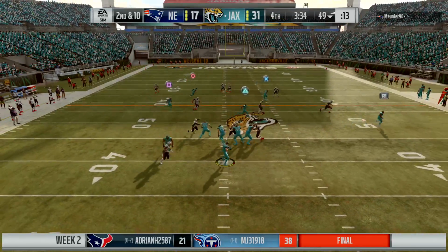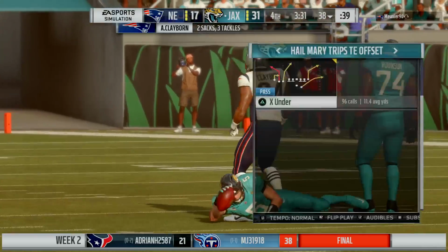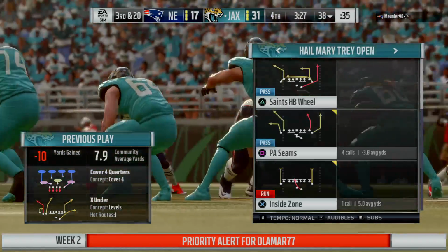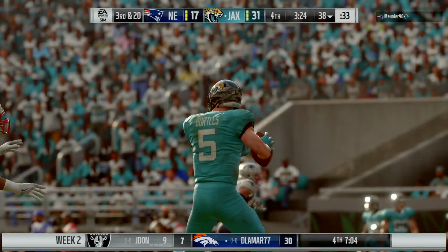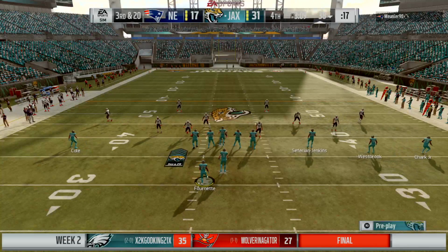Bortles to throw on 2nd down. And he goes down. It's a Patriot sack. Adrian Claiborne in there to get him his 2nd sack now of the afternoon. Following the sack, 3rd and long for Bortles and the Jags.